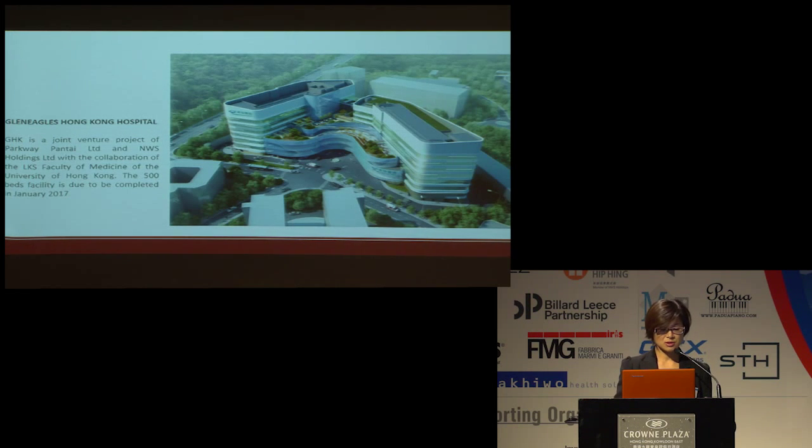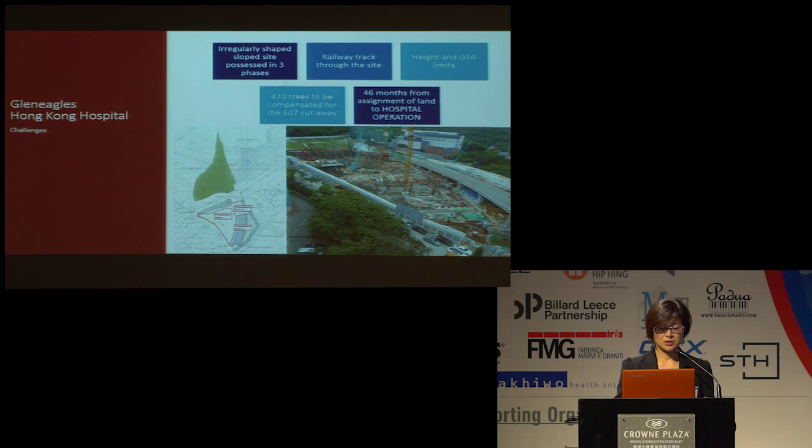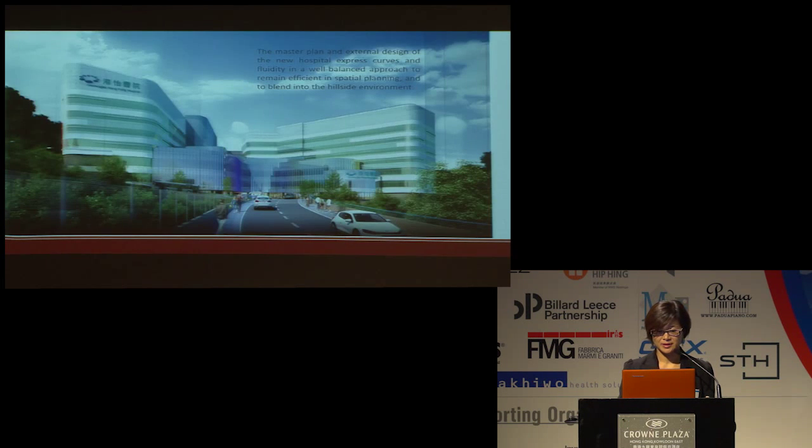The Gleneagles Hospital is a different story. It will be 500 beds. It needs to be completed in January. It's a joint venture between Parkway and NWS with input from the University of Hong Kong. The site is obviously irregularly shaped, and in addition, there's a railway track right in the middle through the site. We have height and GFA limits as well, 470 trees to be compensated, and from day 0 to operation, 46 months.